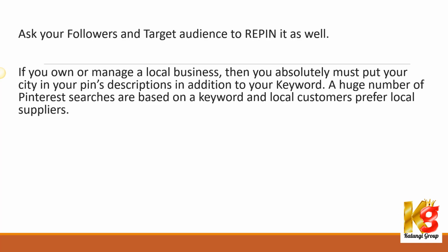If you own or manage a local business, then you absolutely must put your city in your description, your city, your location, your geolocation. In fact, add that to your profile and add it as a keyword. A huge number of Pinterest searches are based on keyword, and local customers prefer local suppliers.